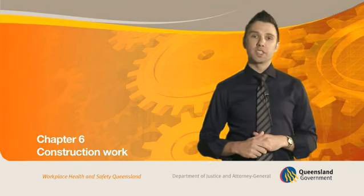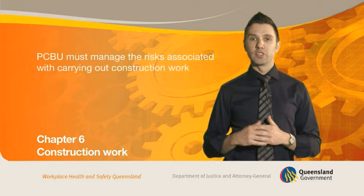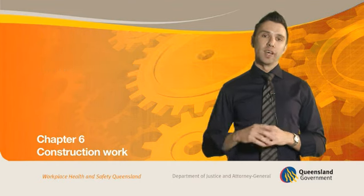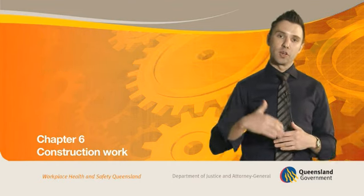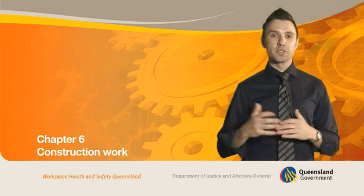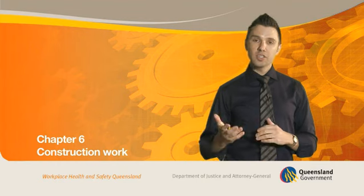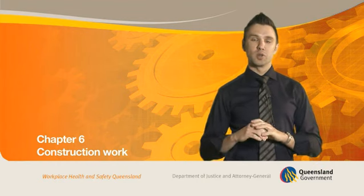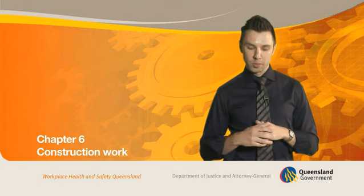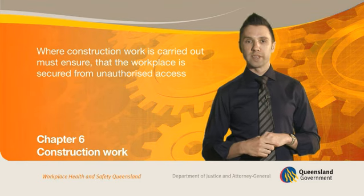The person conducting the business or undertaking who is doing the construction work has a general duty to manage the risk associated with that work, and managing risk links back to the earlier chapters of the regulation, going through the hierarchy of control. So all foreseeable risks must be managed on that site. In addition, the legislation requires a person conducting a business or undertaking who has management or control of that workplace to ensure that the workplace is secured from unauthorised access.